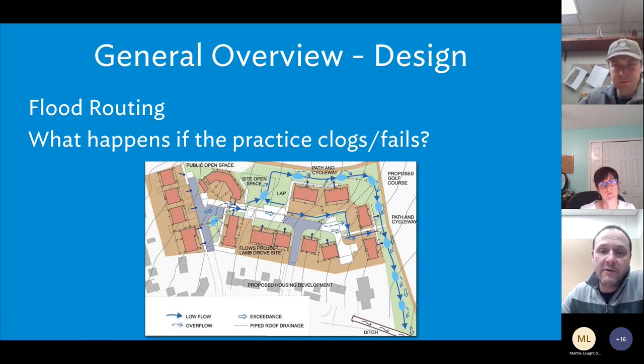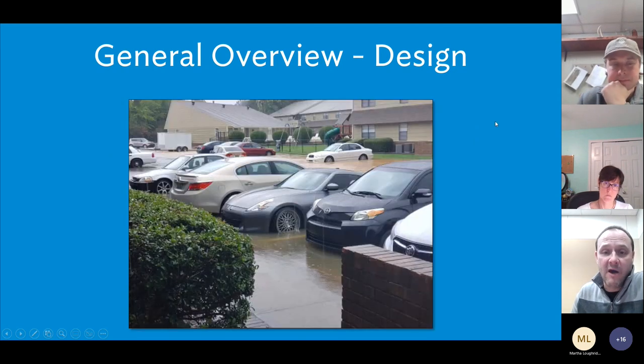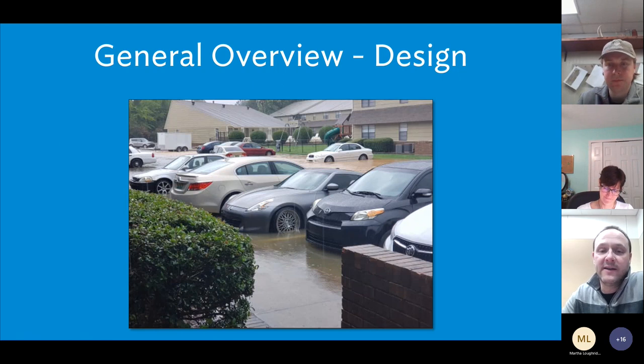Take into consideration flood routing. If a worst case scenario happens and your practice does fail, where will that water go? A lot of times, or I should say almost every time, a good designed stormwater control measure, whether it be green infrastructure or not, will have emergency overflow capabilities to it. But make sure that for your unique design that that is taken into consideration, because we don't want this type of situation. Again, an extreme situation to drive the point home, but if the water's not going where it's supposed to be going, we can cause damage to property on your property or even offsite areas.